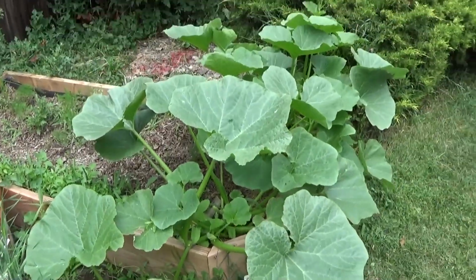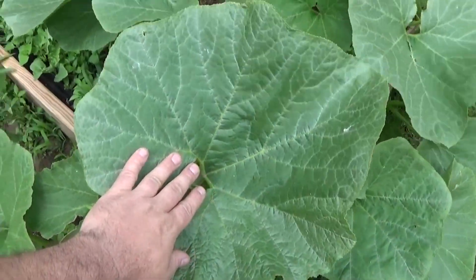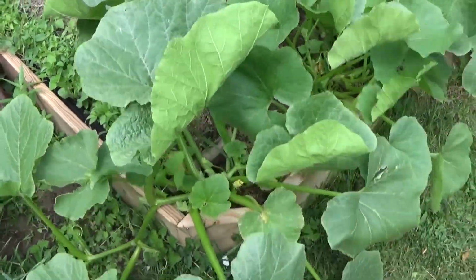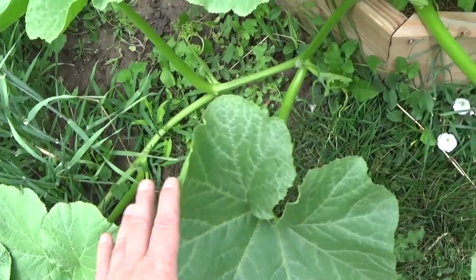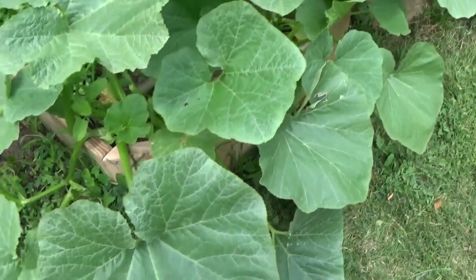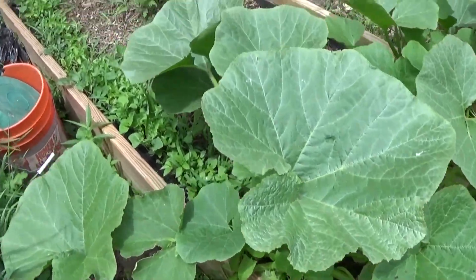These are my blue Hubbard squashes, enormous leaves. The squashes tend to be pretty big like a pumpkin. Don't see any pumpkins starting to form yet, but I have just started getting flowers, and I think most of them are male flowers to start with.